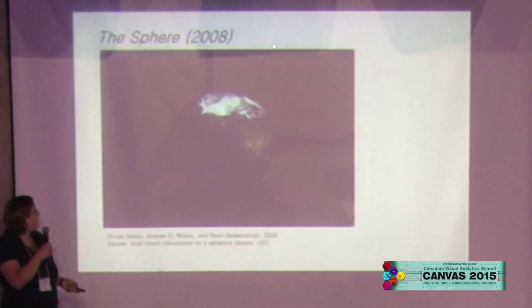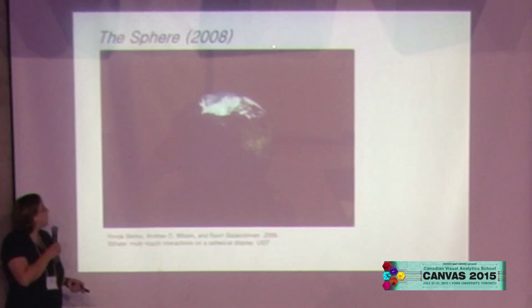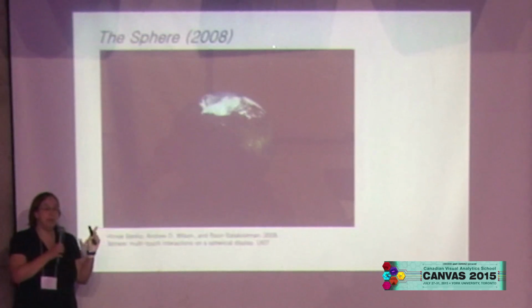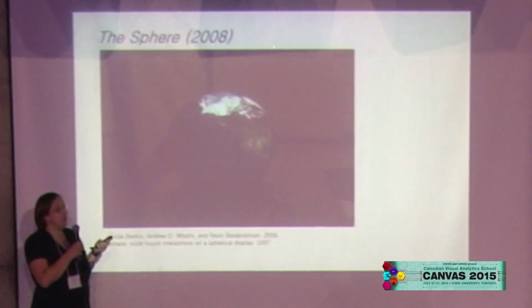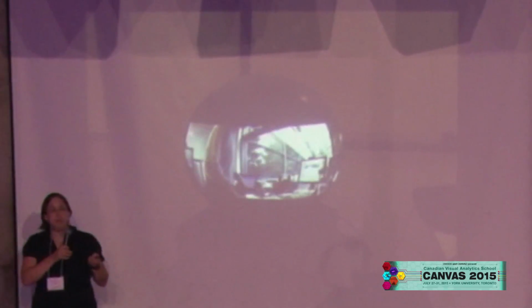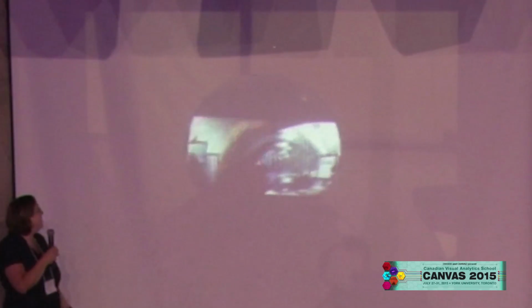Here's a project that is a bit older by now as well, but I think this is really fascinating, because this is really a completely different type of screen. It's round, spherical, and I really wonder what the effect is on cognition if you're just showing people spherical data and how they think about the data.